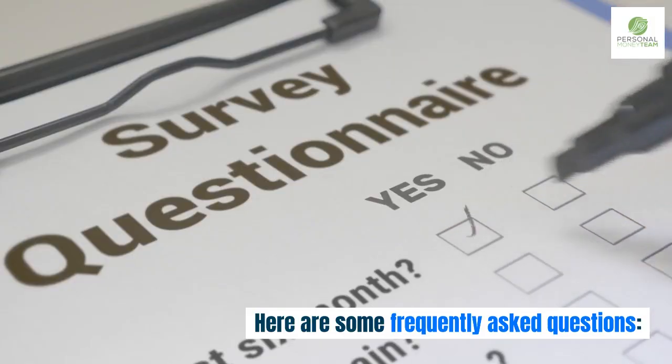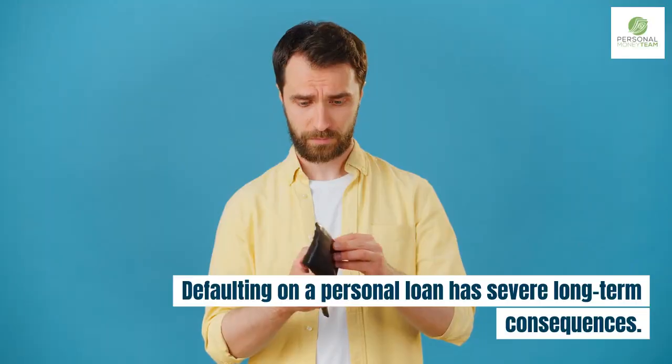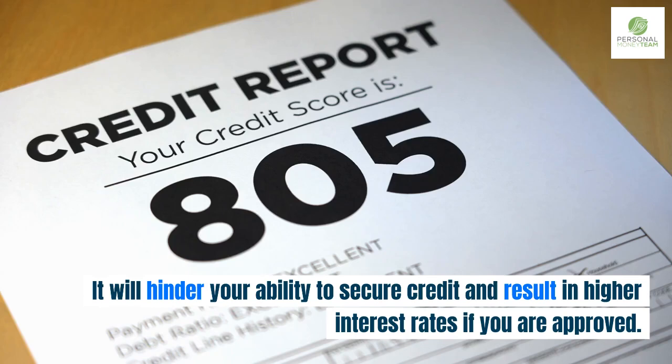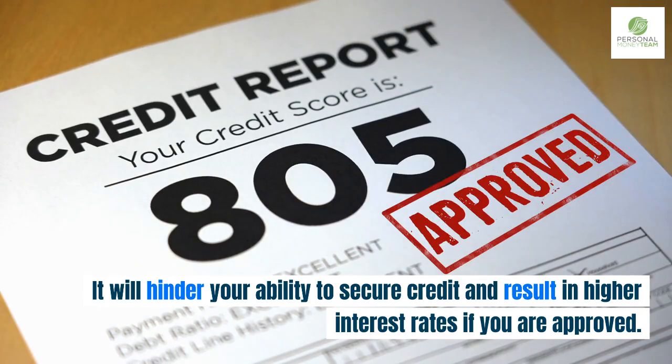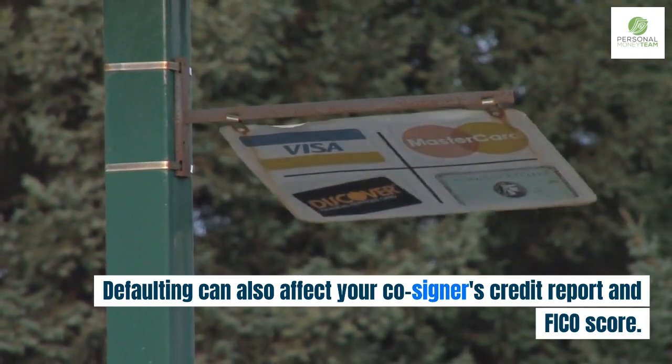Here are some frequently asked questions. How bad is defaulting on a personal loan? Defaulting on a personal loan has severe long-term consequences. It will hinder your ability to secure credit and result in higher interest rates if you are approved. Defaulting can also affect your co-signer's credit report and FICO score.